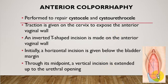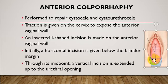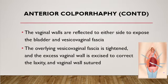An inverted T-shaped incision is made on the anterior vaginal wall. Initially, a horizontal incision is given below the bladder margin, at the same level as we had given when we started the vaginal hysterectomy. Through the midpoint of this incision, a vertical incision is given and extended up to the urethral opening. So this becomes an inverted T.